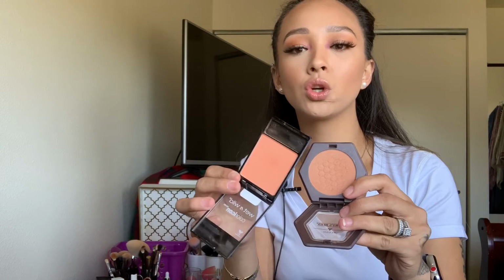So this one's just a little more bronzy. This one's a little more peachy, of course, but on the skin, they basically do the same thing. This one's $2, $3. This one's $14, $16. So I don't think you have to have this.